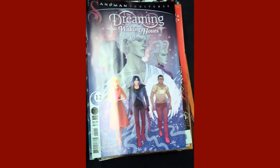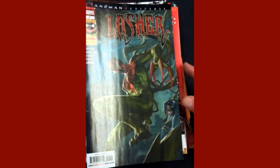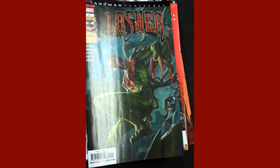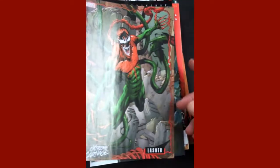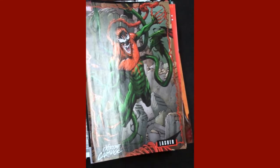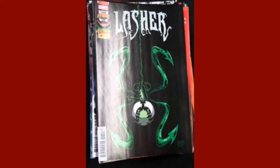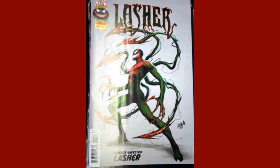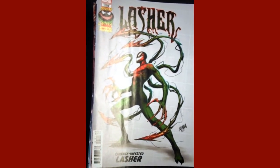From Marvel, up next is Extreme Carnage, Lasher. And this is part 4 of the 5 scheduled, I believe, for Extreme Carnage. But you can see the beautiful variant covers. Just absolutely stunning. We're going to give them overall a position in the top 5 covers of the week. It could have been just dang near any one of them was a top 5 cover, so we'll go with that.